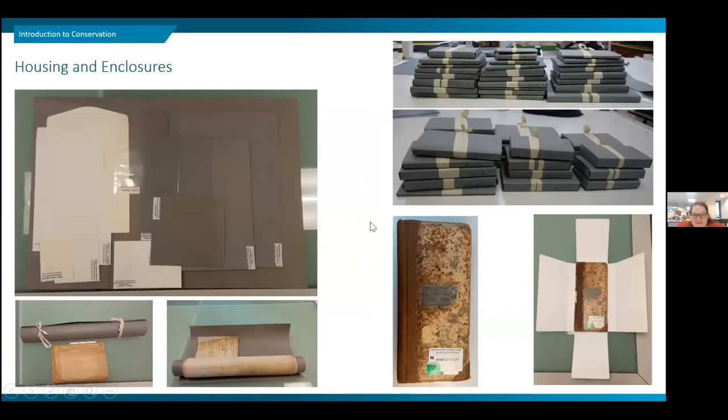Housing and enclosures. Protecting our collections is very important. We have almost all of our collections in low acidity boxes. The items that aren't in low acidity boxes are either in plan chests, they're large paper items, or they're volumes which don't fit into the boxes.